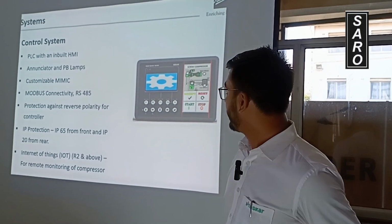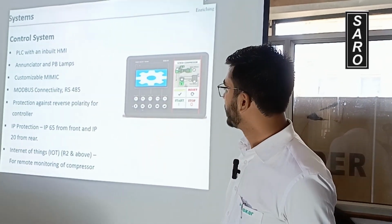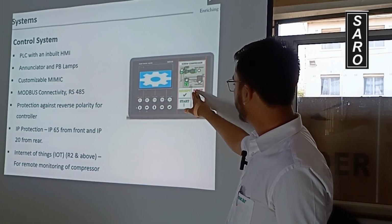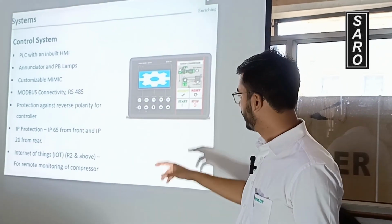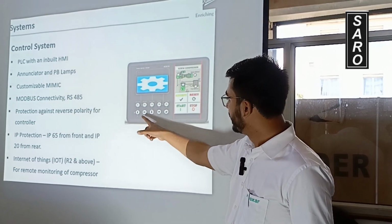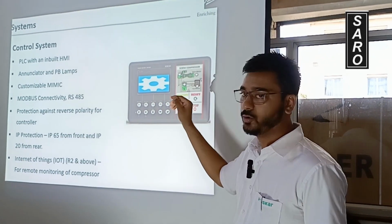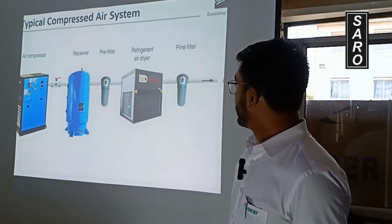So this is the typical controller on the electric screw compressor. This is a Mitsubishi type of controller. If you see, there is start, stop, reset, and accept. If there is any alarm or tripping in the machine, we can accept it. We can see the various parameters here. There are various buttons where we go up, down, see the parameters, go into the settings and so on. So it's easy. This is the complete system.